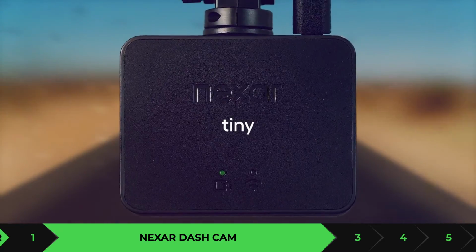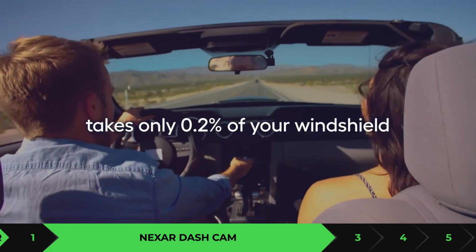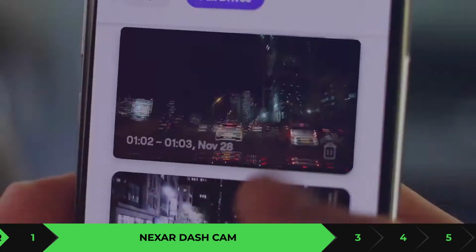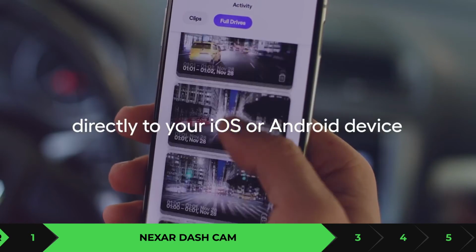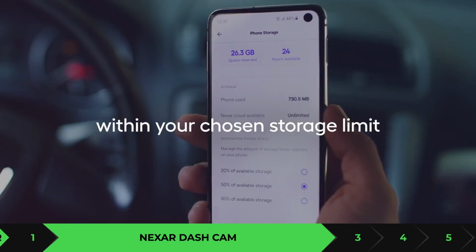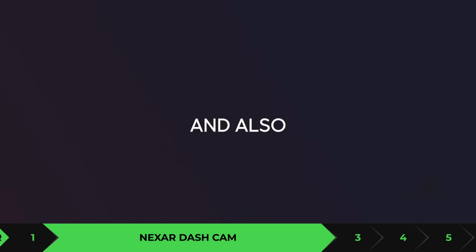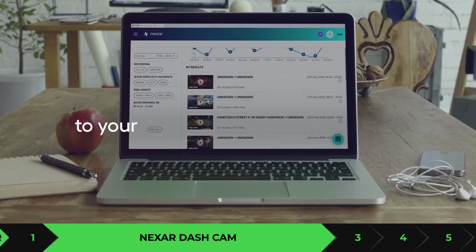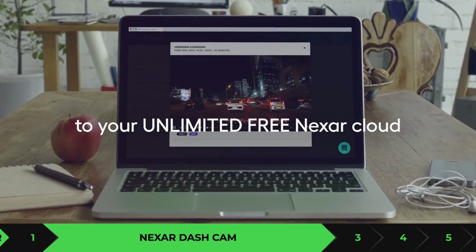In addition to that, it comes with a parking mode where the Nexar will sense if there's any slight movement while your vehicle is parked, and it will immediately record the event and send a notification to you letting you know that there is movement on your car. I'm telling you guys, this is the Ring for your vehicle.